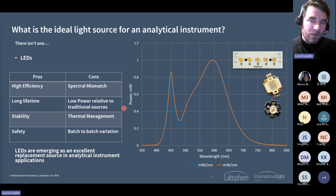LEDs are still relatively low power compared to traditional light sources, and the batch-to-batch variation can vary drastically, especially if you're not buying high quantities of LEDs. It's hard to get the same batch over and over again from a distributor. What that does is introduce some variation in either the peak position, the full width half max, areas like that. But LEDs nonetheless are emerging as excellent replacement sources for light sources in analytical instrumentation. Over the next 10 years, we're only going to see LED technology improve. LEDs are the future in many ways, but that future is not here today for every application.